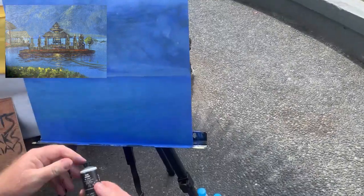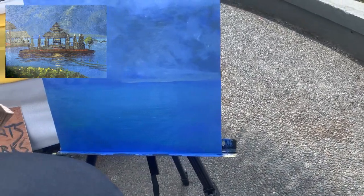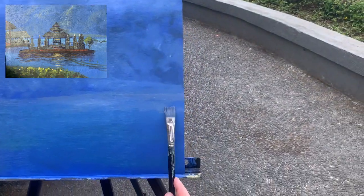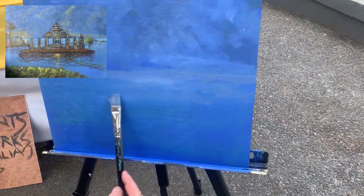And it's got a little bit of brown, so I'm going to use raw umber. Yeah, kind of black. And this one, dioxazine purple. Yeah, nice. That's nice. I pick up all the little rivets of the wood here, see?